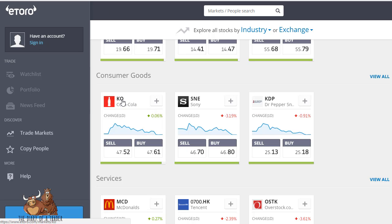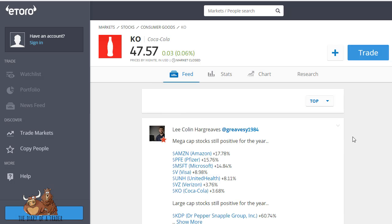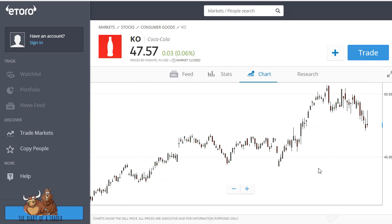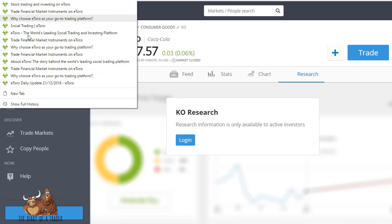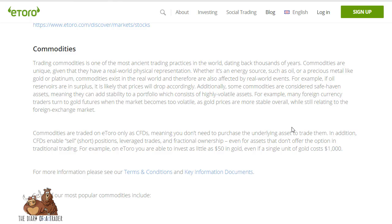You can click on this, and it brings up a lot of like a Twitter research, stuff like that. And click on the chart, obviously. And this is a map that lays out a lot of information for your research. You have to be signed in and funded, obviously, to do the research, but there is a nice amount of research available. So that, of course, is a huge advantage to trading here at eToro.